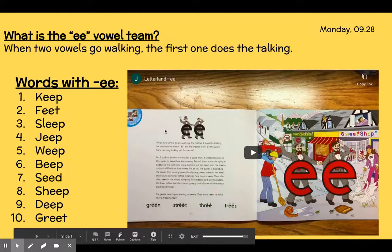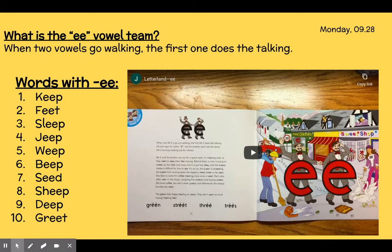Super amazing second graders. This week we are going to be working with vowel teams. So remember the rule. When two vowels go walking, the first one does the talking. This week we are going to learn more about the EE vowel team. So let's think about some words that have EE, such as keep, feet, sleep, jeep, weep, beep, seed, sheep, deep, greet. Notice that all of these words are saying the long E sound.